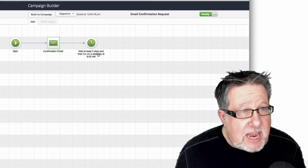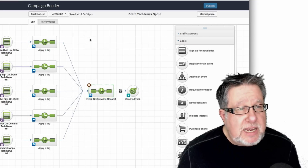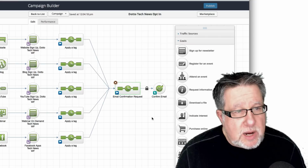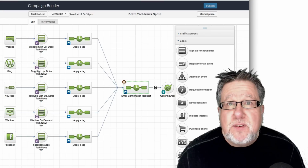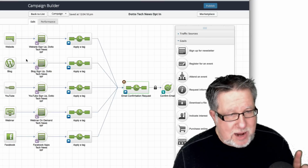And once that's done, we go back to the campaign, the confirmation email is done, the sequence is over, it's complete. But because I've got this set up, this final step, sending the email out, I can then create web forms in a variety of different places that all end up with the confirmation email, but tag them differently. So look at what I've got here.